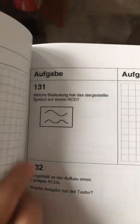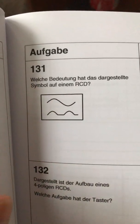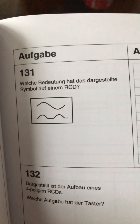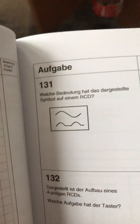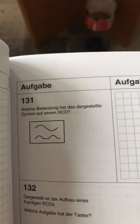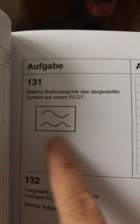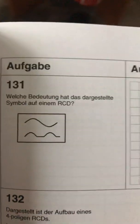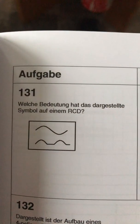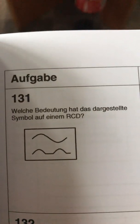So it's like this. So what kind of question is this? What is the meaning of the symbol for RCD, LCD? LCD is the residual current. But ich habe vergessen. This is for LCD, ne? So this is in the German language. So we need to answer it also in German language. So we need to identify what is the meaning of this symbol. So we need to write it here.